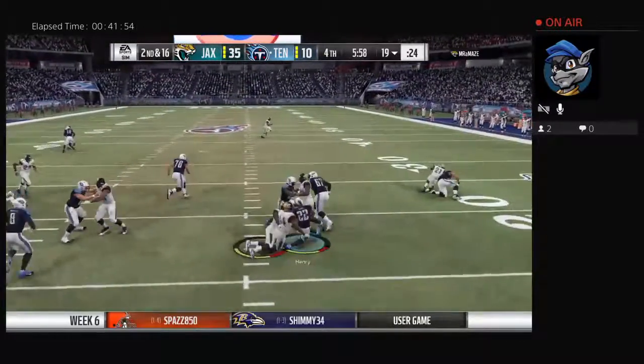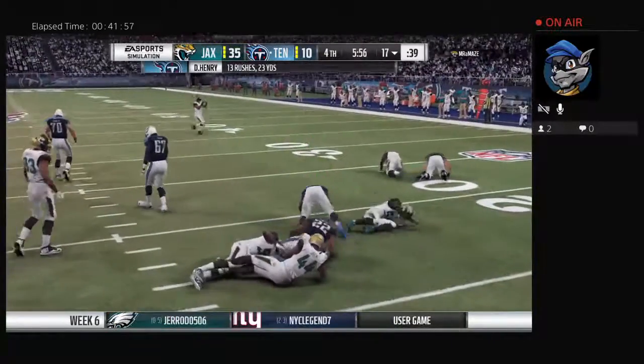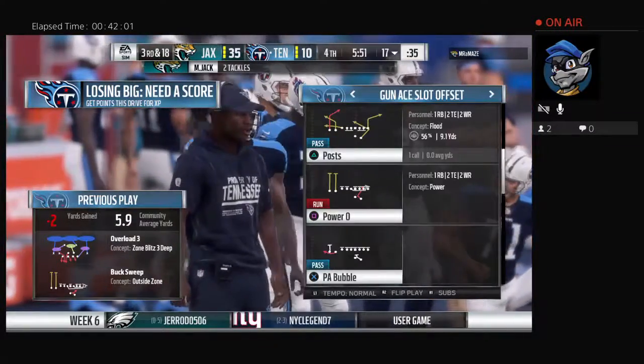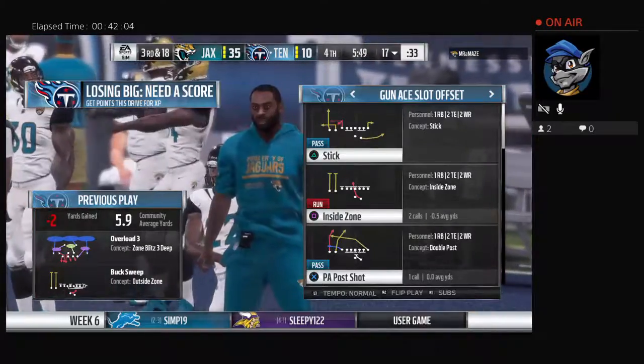They'll run it now out of the gun. And it's been like this all night long. Nowhere to run as they stop him behind the line. It's a loss of 2, now 3rd down. I think it's pretty evident.